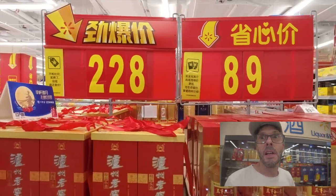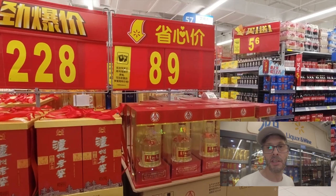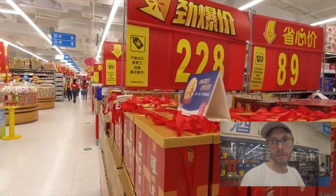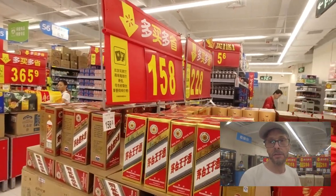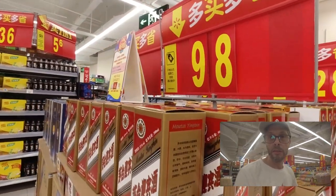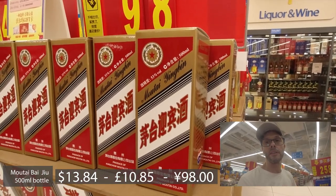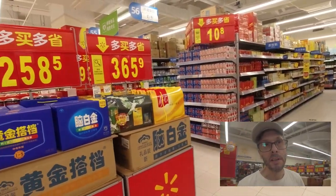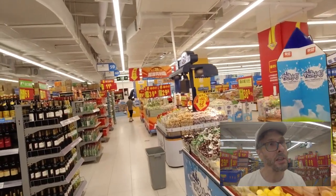This is Baijiu. It stands for white alcohol. And this ranges from really quite cheap, maybe less than 50 RMB for a litre, and it can be thousands and thousands of RMB a litre too. Actually, this is a really famous brand here. It's called Moutai. Walmart tend not to stock the really expensive ones, but they're generally bought as gifts at festival times here in China.